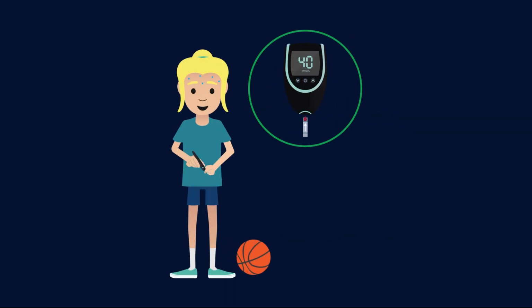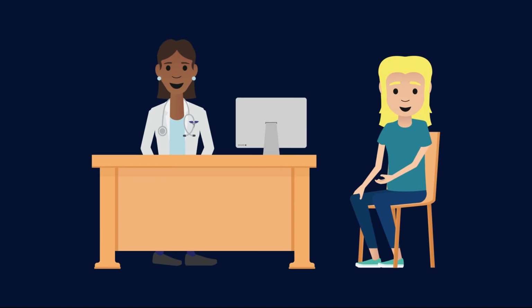Exercise can lower your blood sugar. Speak to your doctor or healthcare team about how to prevent hypoglycemia caused by physical activity. Speak to your doctor to find out if you are taking medication that can cause hypoglycemia.